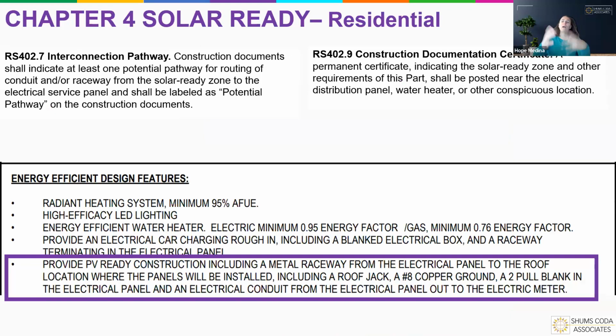Now, the other thing, a couple of things, is you have to have that interconnection pathway, the construction documentation certificate that should be on the panel or within a location. Obviously, the electrical panel probably doesn't have a whole lot of room for placing this, but it does need to be near that panel, or the water heater, or someplace conspicuous. And it needs to indicate that there are solar ready zones, so that it's perfectly ready there. So as you can see on the screen, here's an example.